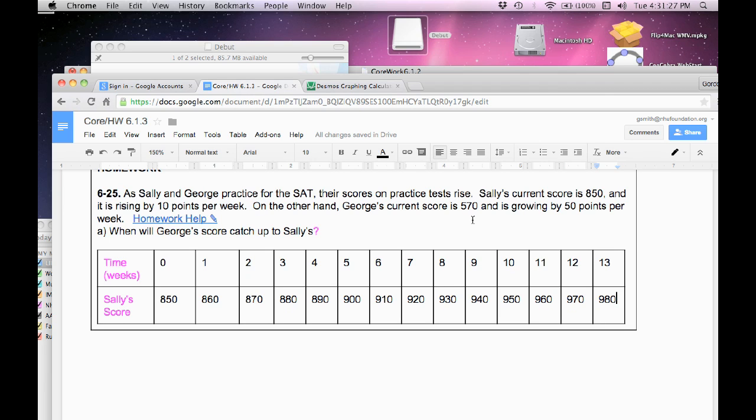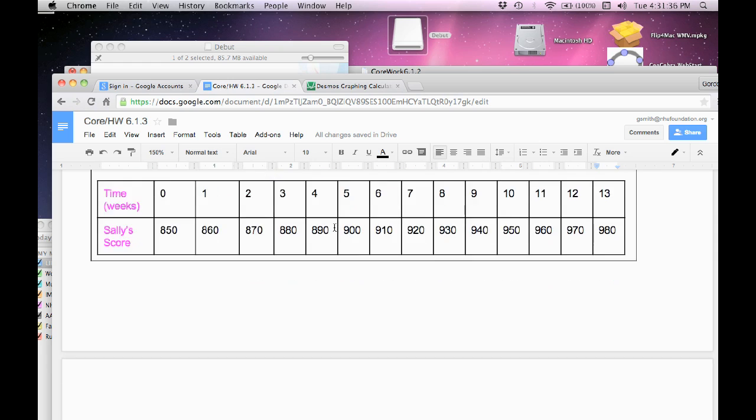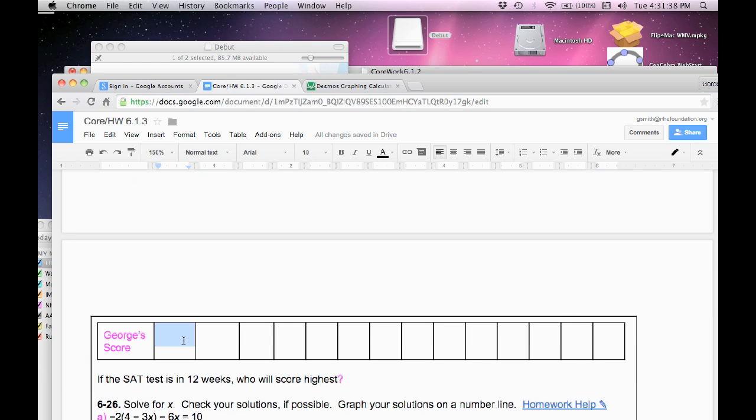George's current score is 570, but is growing by 50. So 570 would be his start value, and 50 would be his slope or growth value. So we're going to start at 570, but we're going to add 50 every time. So George, that would be 620, just kidding, haha.